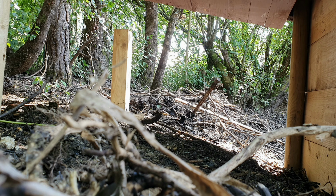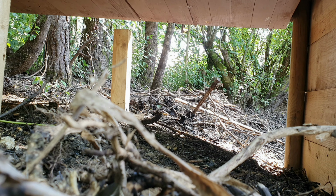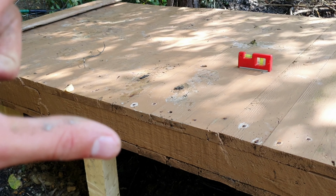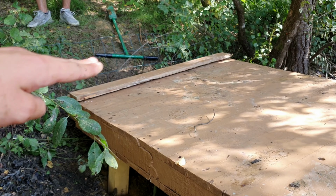That's in. So we've got this here, but it isn't level, as you can see from the spirit level. So what we're going to do, we're going to take this off and put 2x2s across to each one to raise it up 2 inches, and then hopefully it'll be level. Then we're going to make a little ramp there.